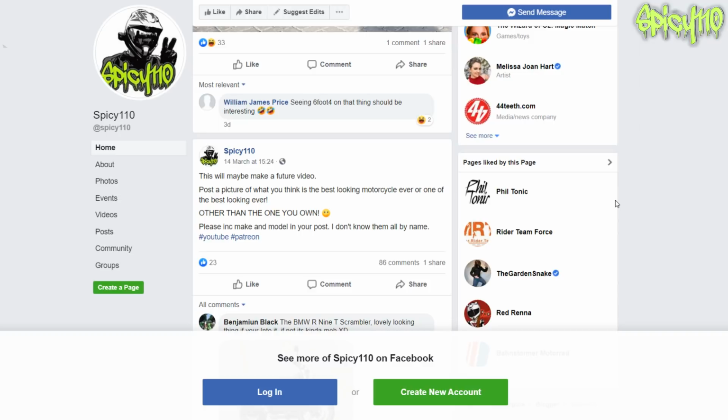I did post this the first time and forgot to say not your own bikes, and yeah, we just got pictures of people's own bikes. I understand you love your bike, and I will not deny that, but remember that beauty is in the eye of the beholder, and not everyone will agree with you. But also it makes it more interesting if people actually pick something rather than just what they own. So let's just get into this, shall we?